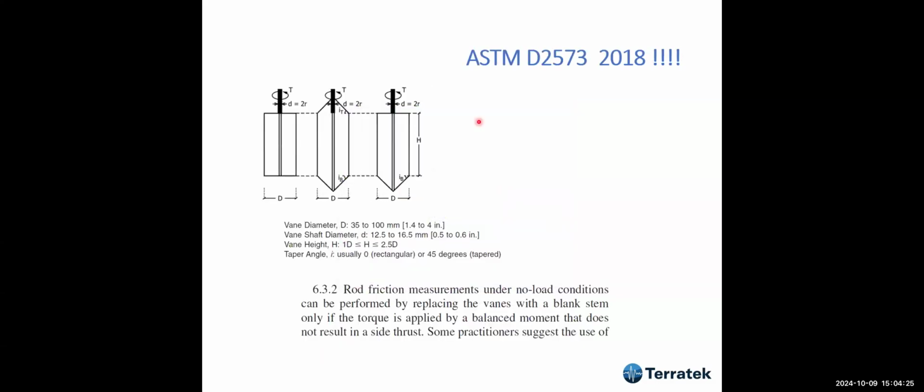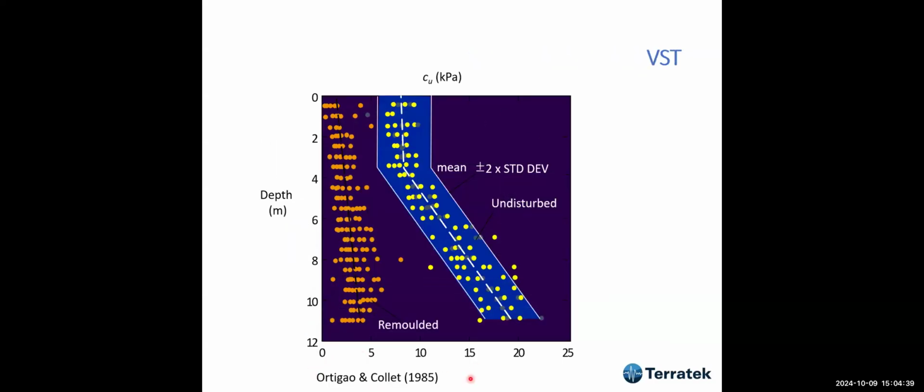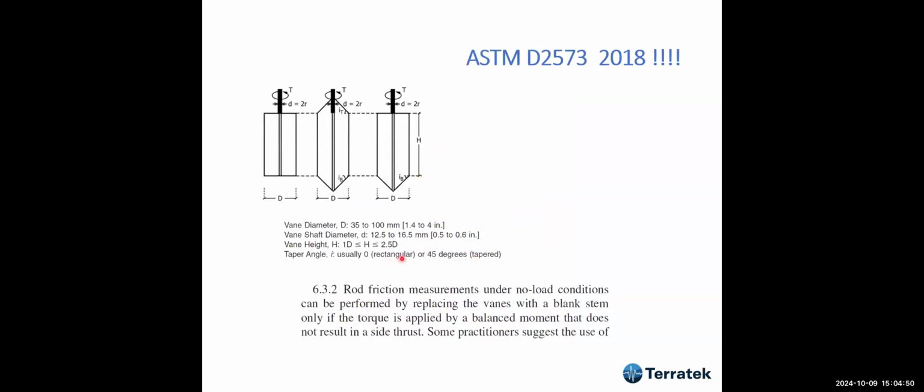And then we came to the conclusion that the American Society, ASTM D2573, has a problem. We published this paper in 1985 at the ASTM Vane Conference in Tampa, Florida. And we were against the ideas that came with the ASTM. First of all, they allow this kind of diamond vane or this kind of vane, while we think the vane dimensions should be standard, like 50 or 100 millimeter in diameter, and the height twice the diameter. I don't agree with that, because these may lead to different results.